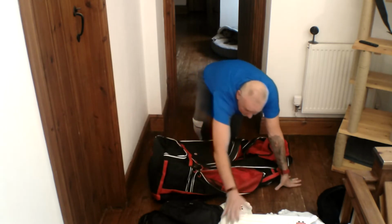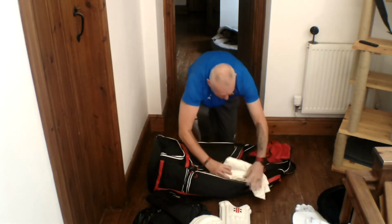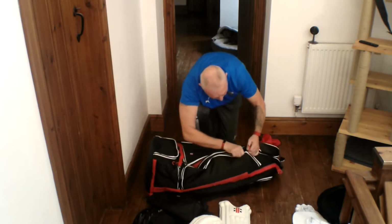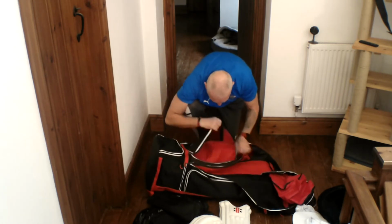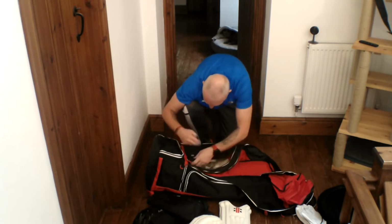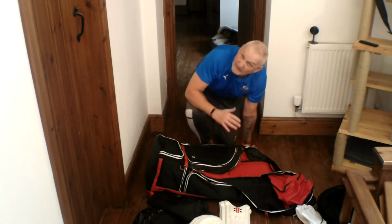On this side here, similar process. Put some trousers, sweater and top in there. And again, the bag's starting to take shape. This area here, I'm actually going to leave. I'm just going to put my floppy hat in there to give you an indication of the size of it. But that's the area that I leave really for any items of clothing that I need to put in after a game if they're sweaty and I want to keep them separate.